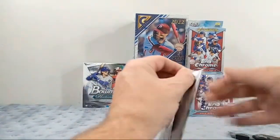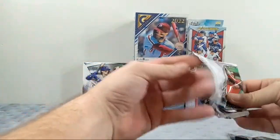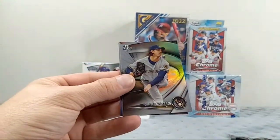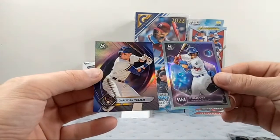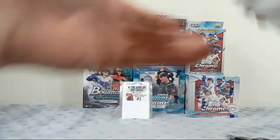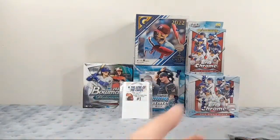All right, last pack of this box. Good luck. Giancarlo Stanton, Casser, Basabe, Wilman Diaz, and Christian Yelich. All right, first box of platinum down.